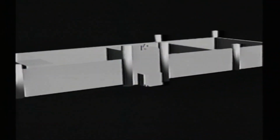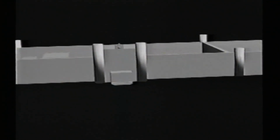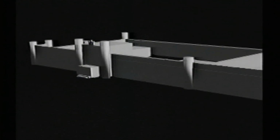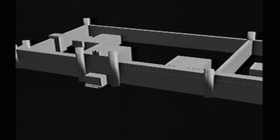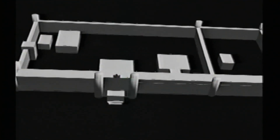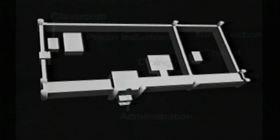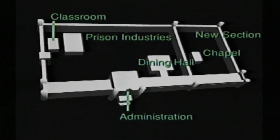As it now stands, the prison consists of a 70-by-70 main administration building over 4 stories high with the original cell blocks located on either side, each 180 feet in length. The prison site is 10 acres in area, with 5 acres being enclosed by the original penitentiary complex. Inside the walls are recreation areas, a chapel, prison industries, and a dining hall.